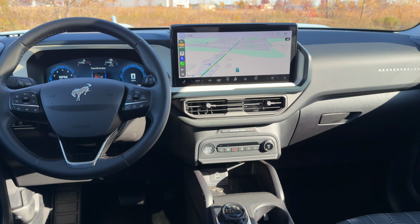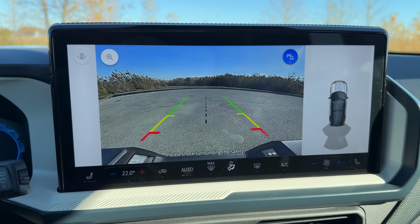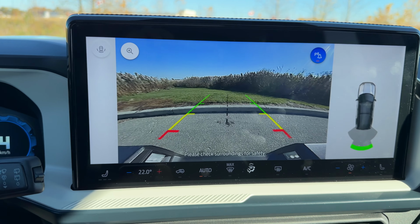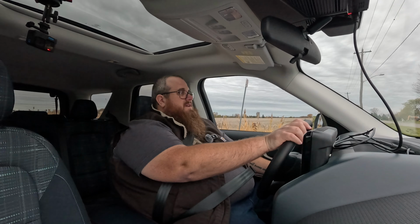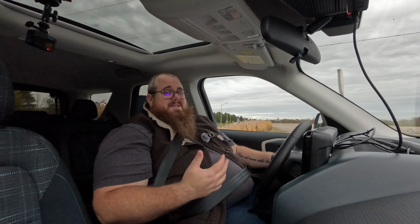But we only have a regular backup camera. The quality of it is kind of okay, just like it was on the CR-V. Overall, though, space is pretty good on this. I have really no complaints when it comes to the size of the Bronco Sport. I think it really makes sense in Ford's lineup, especially considering the Escape is its cousin.